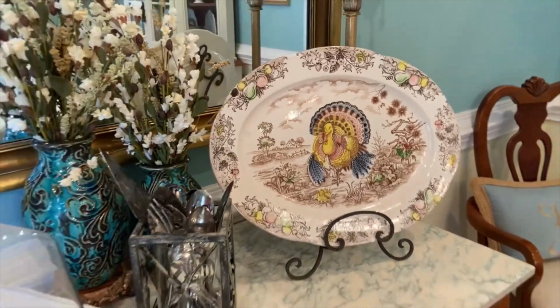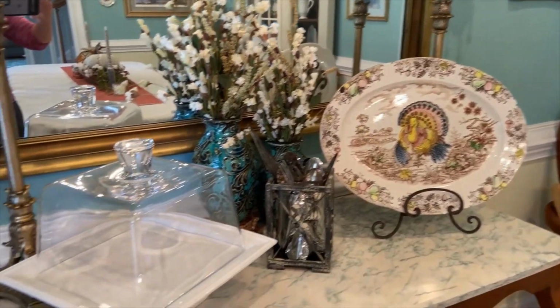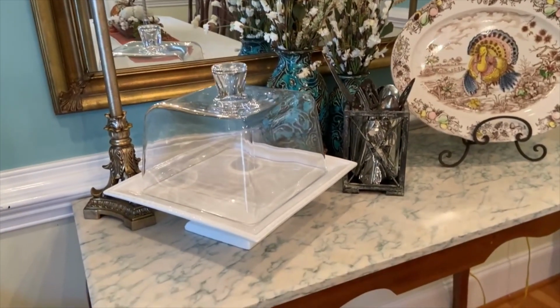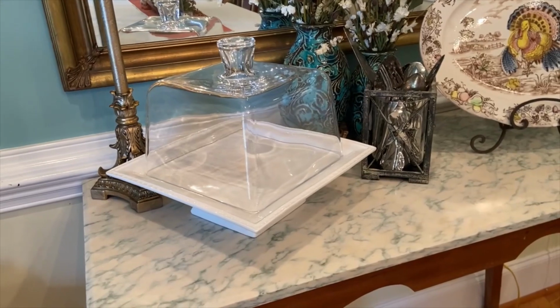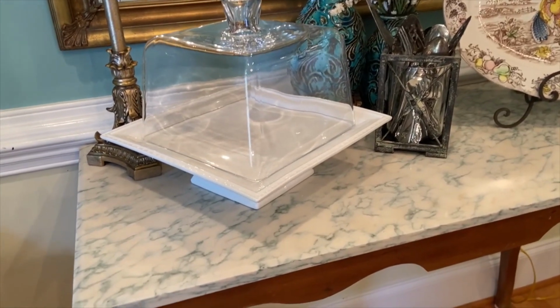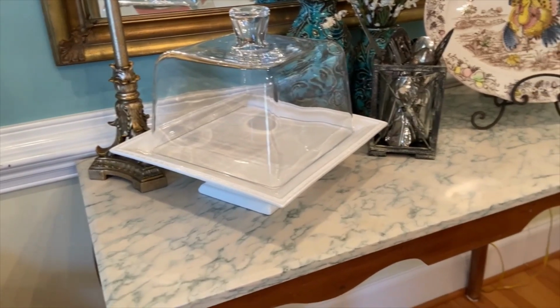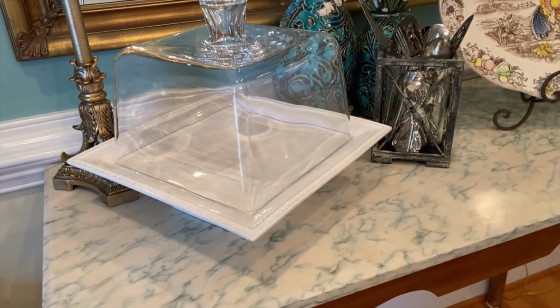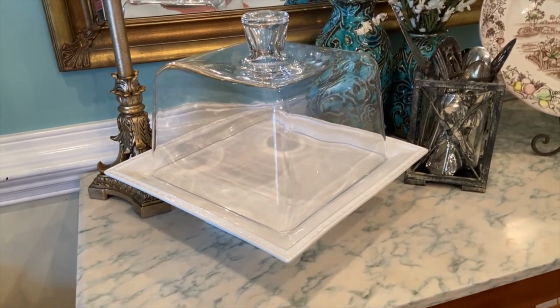So I brought out the turkey platter. I said plate, but it's a platter. It's big, y'all. And I also brought out this square cake plate that was my mother's cake plate. She wanted one year, really for some reason just wanted a square cake plate, and she kept asking for one, so I got her one for Christmas.